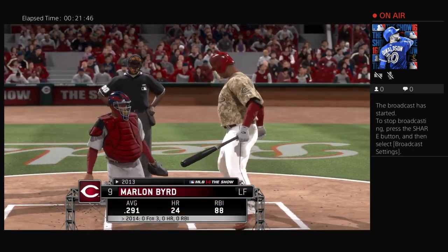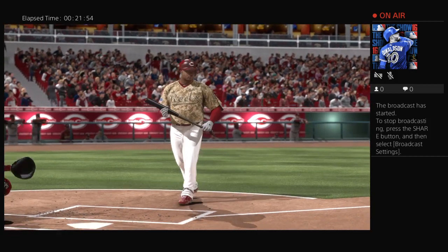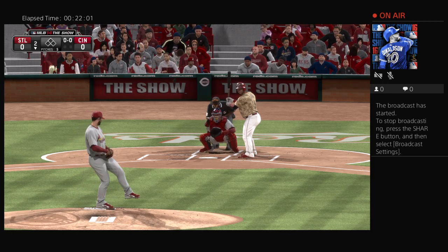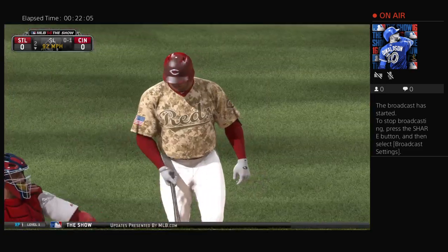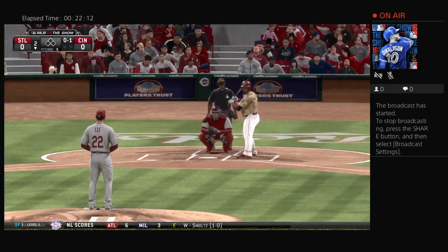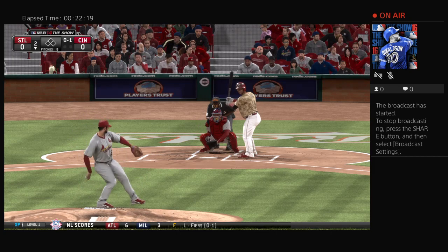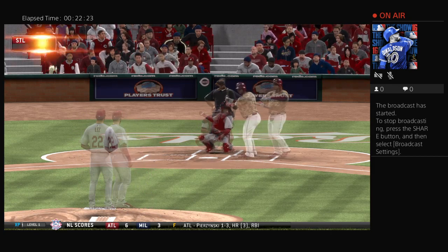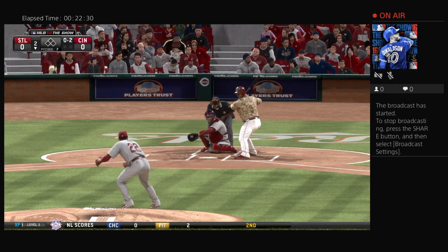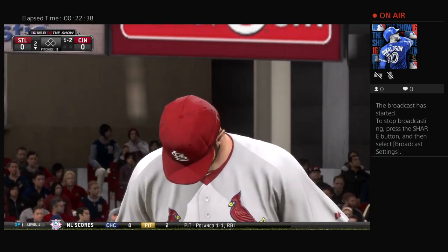Marlon Byrd will start things off in the bottom of the second. Left fielder, Marlon Byrd. And here's a called strike to the 36-year-old veteran. It's 0-1. And he gets a piece of it here, but it's chopped foul. And he missed with it. It's 1-2. Well, I think that fastball is just for show there. He's not trying to throw this for a strike.